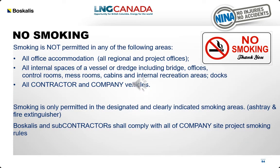No smoking. Smoking is not permitted in any of the following areas: all office accommodation, all regional and project offices, all internal spaces of a vessel or dredge, including bridge, offices, control rooms, mess rooms, cabins, and internal recreation areas, such as docks, all contractor and company vehicles. Smoking is only permitted in the designated and clearly indicated smoking areas that include an ashtray and fire extinguisher. Boskalis and subcontractors shall comply with all company site project smoking rules.